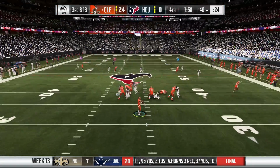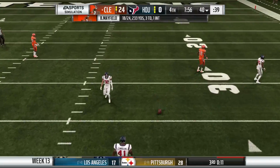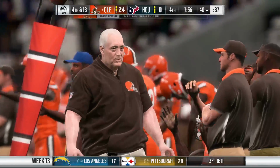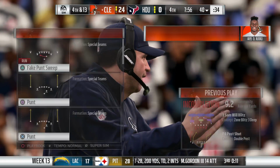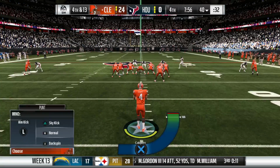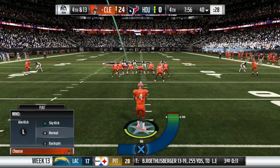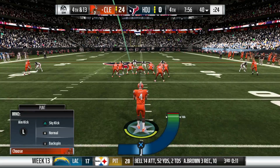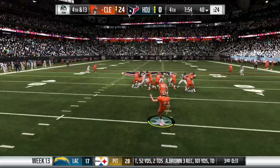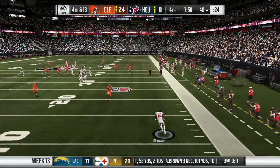Mayfield. And that is incomplete. Not only was the call spot on, how about the execution of that defense right there? The zone was absolutely locked up tight. He was trying to force it in there on third down. But if there's a time to force it, he felt like he needed to make a play, right? Yeah, exactly right. Third down, you got to try and find something. There's nothing available there for him.